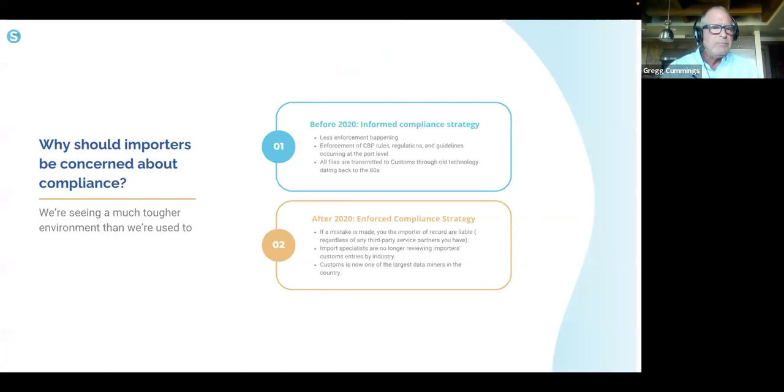All right, first of all, why should importers be concerned about compliance? It's kind of a tongue-in-cheek item to word it that way, but the fact is that compliance should be the very first thing that you worry about when you're setting up and transmitting your customs entries and you're involved in your entire supply chain clearances into the United States. Where things have been in the past and where they are now are important to understand as we take a look at how we're going to be compliant importers.